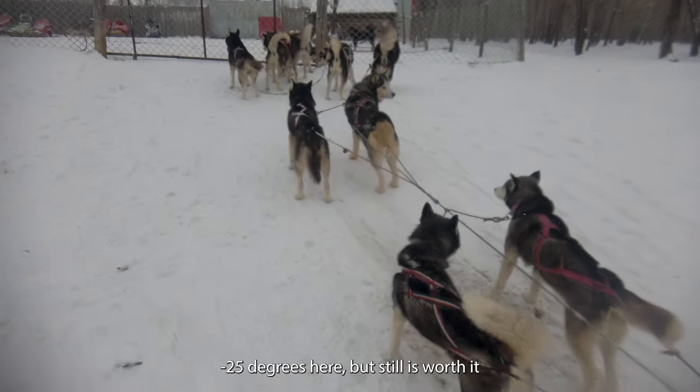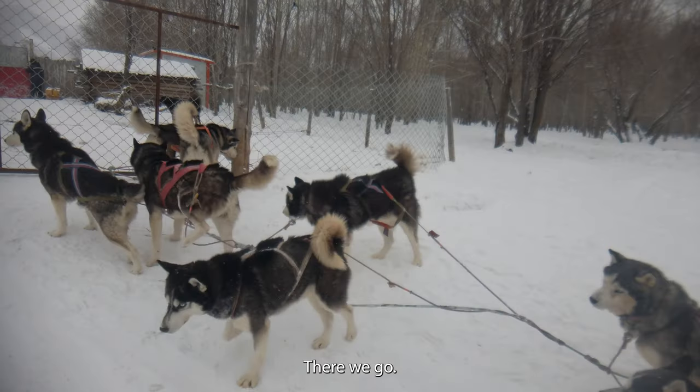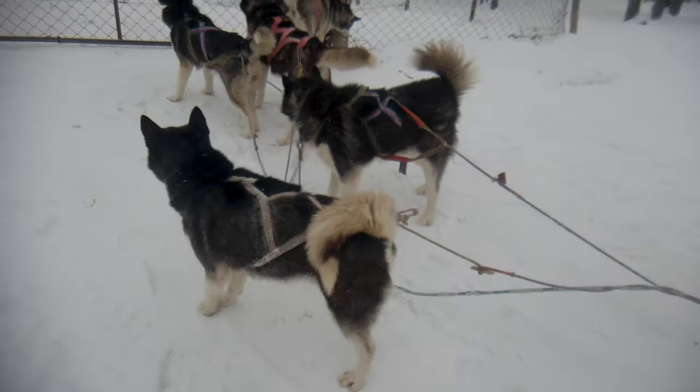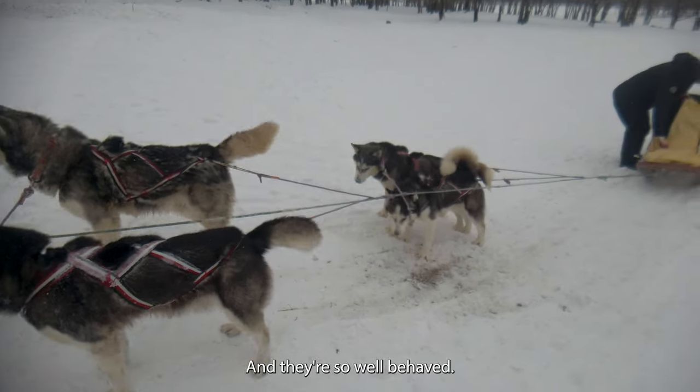Yo, it's minus 25 degrees here, but still, it's worth it because these dogs are so cute. There we go, you can see them better. And they're so well behaved.